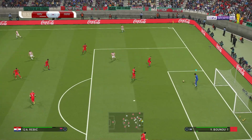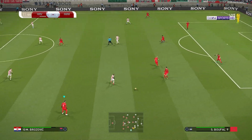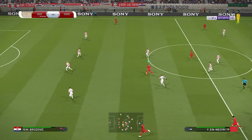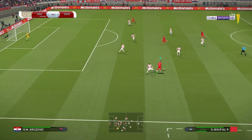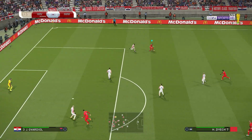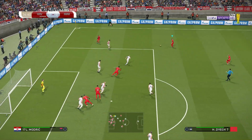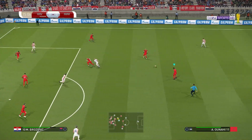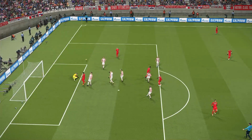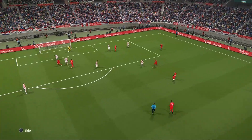Kovacic plays it forward. Buffal. Morocco looking really energetic early on. It is a high press. Buffal. It out to the flank, steered out wide. Zayac. Morocco are seeing more of the ball, but has a pop, and that's off target. Buffal did so well to make use of the little space that was afforded to him. It wasn't easy, that.